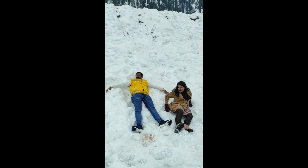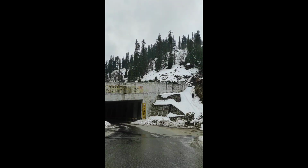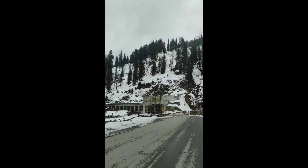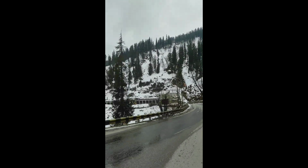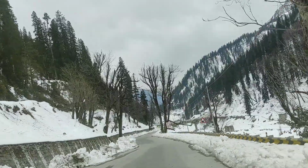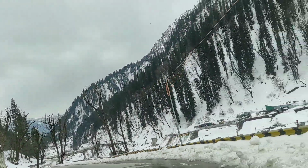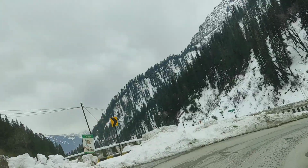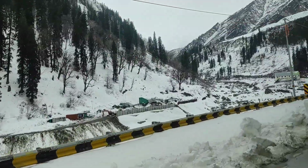So after spending more than 3 hours playing with snow, we started to go to the Atal Tunnel. To go to Atal Tunnel, our normal cab will not go, so we have to hire a union taxi. That is also sharing, and they charge 1000 per head, and in one jeep 6 persons will be there. So after taking one jeep on rent, we started our journey towards the Atal Tunnel.